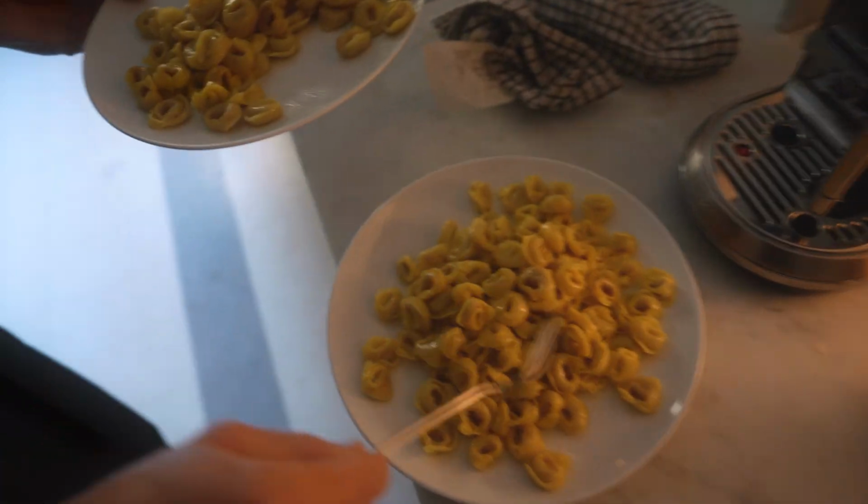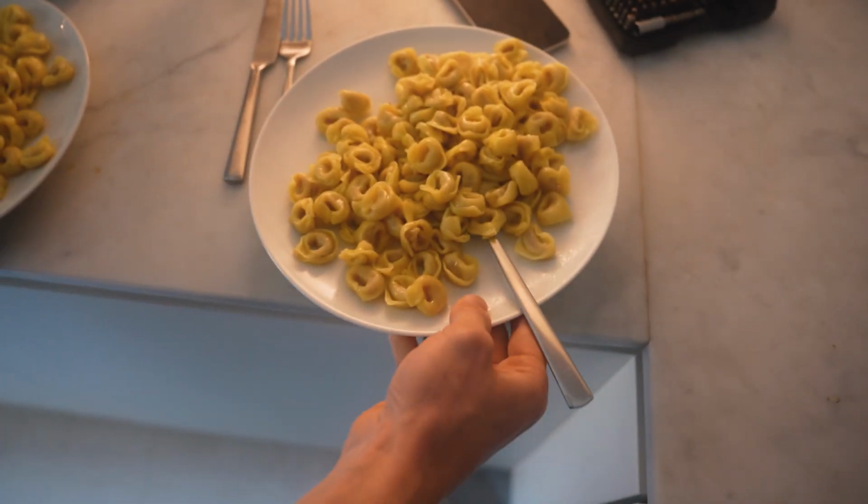What we got here? Oh, what we got, bro? We got big arms here. We need the parmesan too. The what? We don't have parmesan? No. No parmesan? No. Bruh.